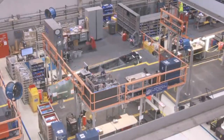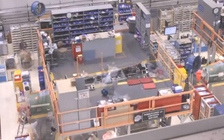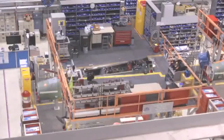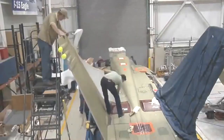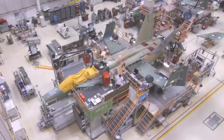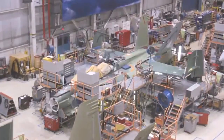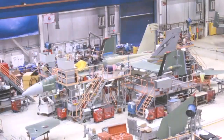F-35 production across all three variants takes place on a common production line. The strength of the F-35 program stems from partners. Lockheed Martin sources from nearly 1,400 suppliers across 45 states and Puerto Rico. Today, Lockheed Martin uses new manufacturing technologies to more efficiently produce the F-35 fighter jet. These new technologies use robotic systems, automation, and data integration to continuously develop a production system.